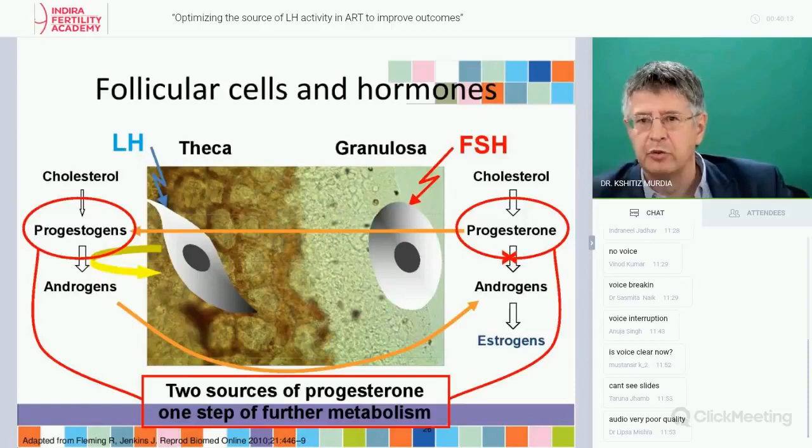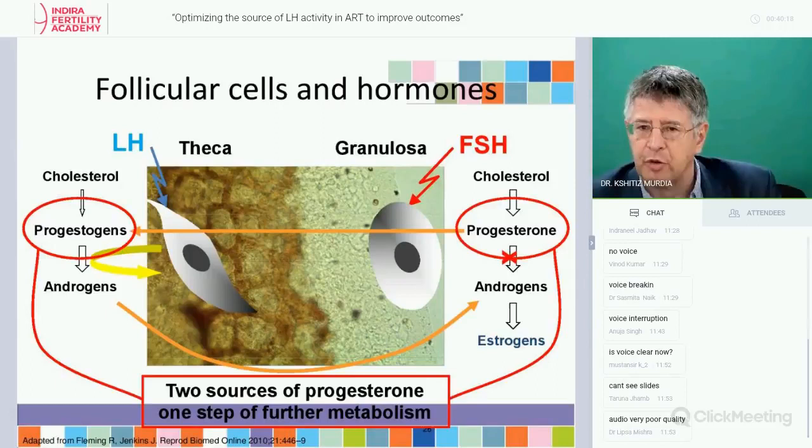So we change our implantation window, which is not good for our pregnancy phase. On the other side, we also have, under the influence of LH, the conversion of cholesterol into progesterone. But there, under the influence of LH activity, hCG, we get a conversion of these progesterones into androgens, which then go to the other side, where they're aromatized.